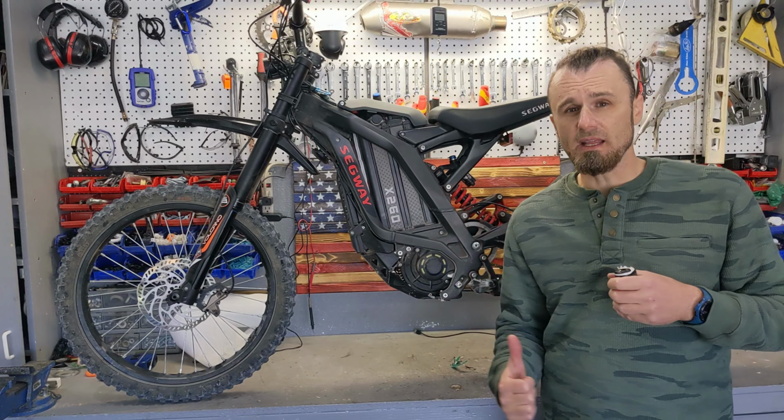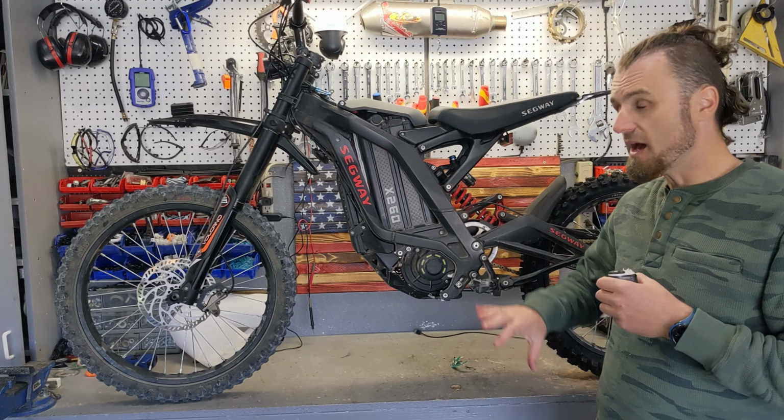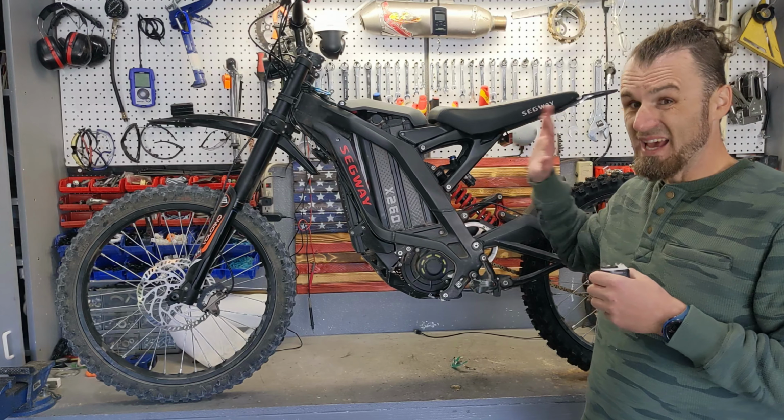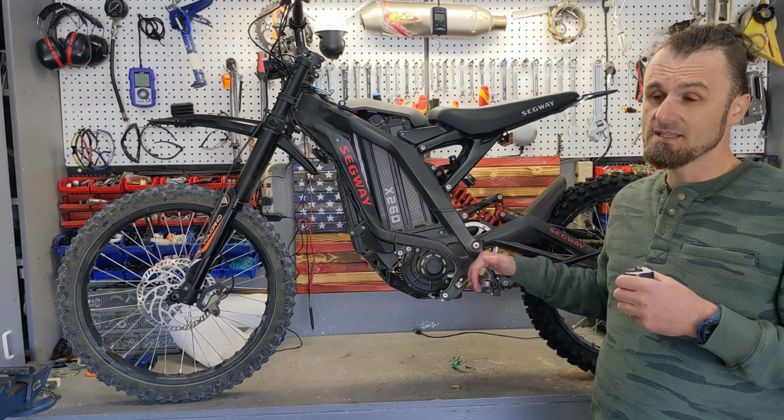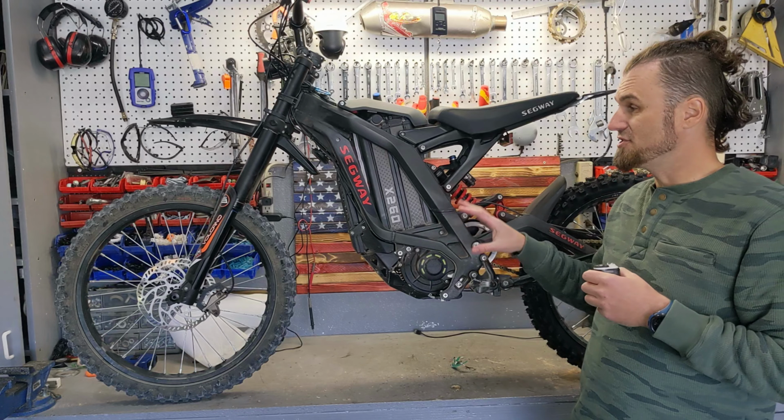I am still deciding if I'm gonna make the investment to make it full street legal and not categorize it as a moped. But as it is right now, this is not a full bicycle in the stage that it is right now.